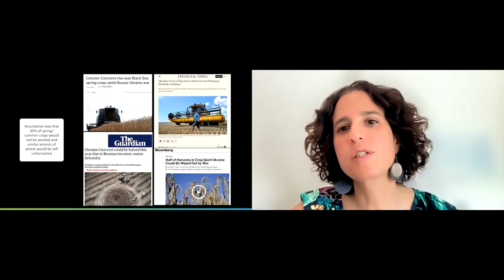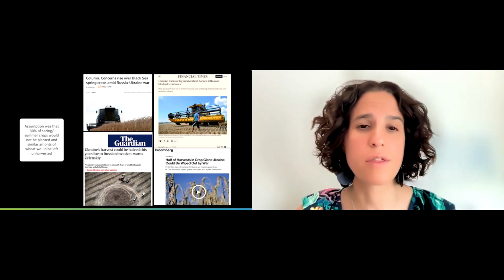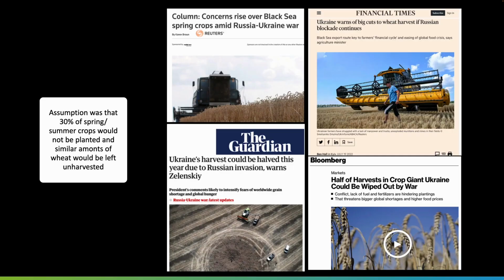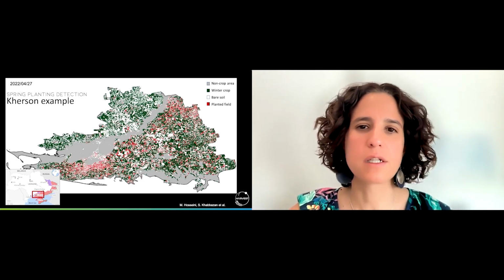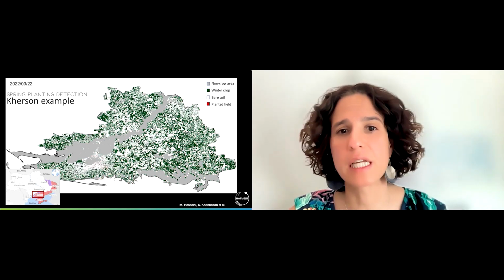First, how much of the spring and summer crops would be planted, given that there was a lot of speculation that 30% or more wouldn't be planted because of the war? And second, how much of the winter crops would be left unharvested? Again, the assumption here was anywhere from 30 to 50% would not be harvested. So we used a variety of different satellite data, including Sentinel-1, Sentinel-2, and Planet data to monitor first the planting progress and then the harvest.